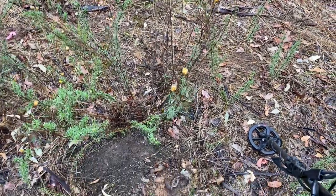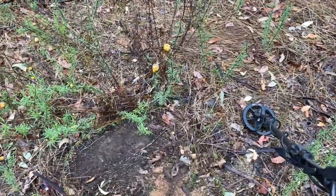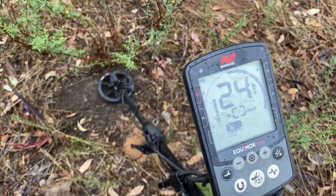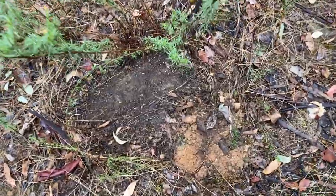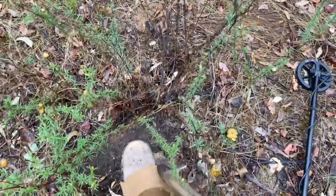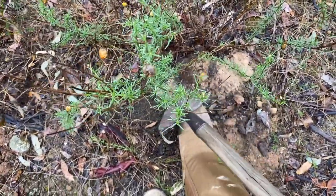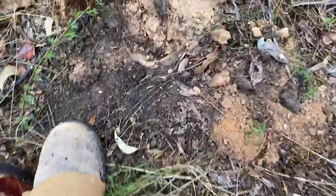I can't emphasise this enough. See all the bushy, scrubby area we're in? You've got to have a little coil. You've got to be able to poke it in everywhere. And then you get signals like that. Let's see what that is. Is it a bottle cap? Is it a sixpence? Is it a florin? Is it a half penny? Is it none of the above?